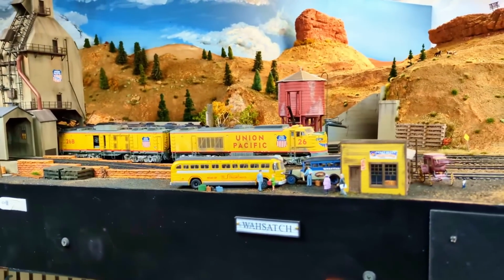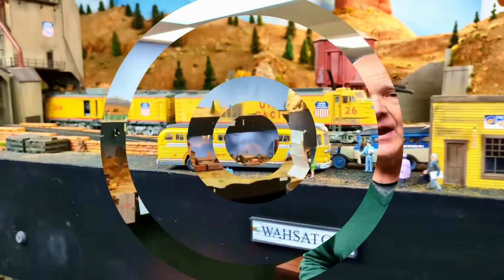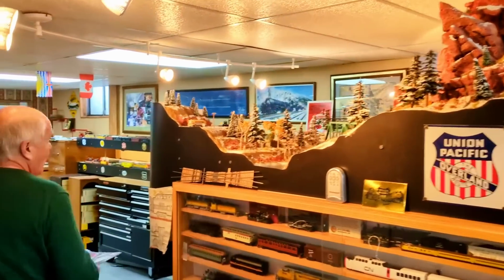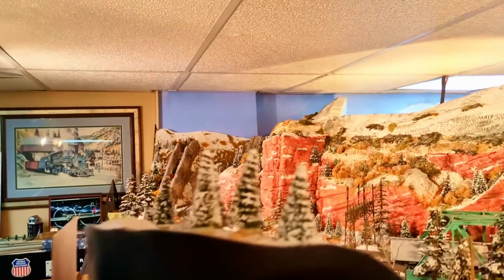So you'll notice here, there's scenes where the buses are pulling up and changing customers going from one town to another. Now I'm going to take you to a section of my layout that I'm very proud of. You very rarely see a winter scene on a layout, and it's because it's kind of hard to replicate. But this area here is called the Utah Canyons.